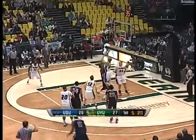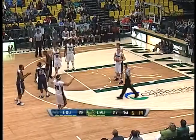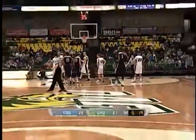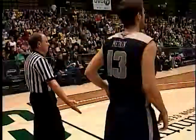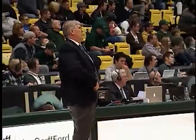Jean for 3, missed it. Rebound fought for by Jared Shaw. Ben Aird along with Nick Thompson fighting for it. They're going to call Nick Thompson of UVU for the foul. He's not happy about that. Second personal foul against Nick. He's got both of UVU's fouls here in the first half. That'll put him to the bench.